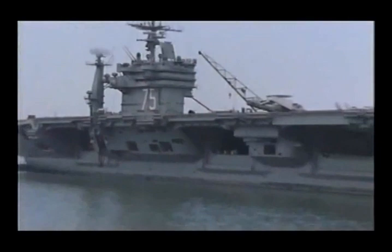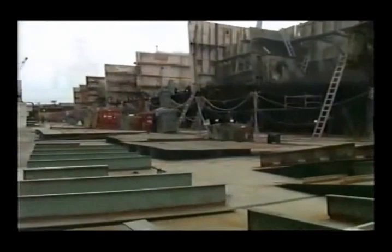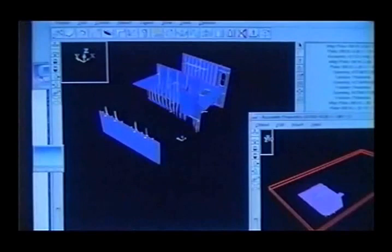The Harry S. Truman was nearing completion, while the Ronald Reagan was at the start of its building cycle. The carrier begins its life as bits of data in a virtual world. Major portions of the carrier's structure and some of its more complex systems are created in the computer as solid, full-size, three-dimensional models.